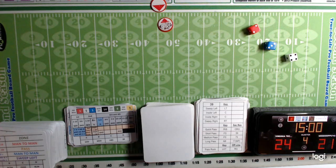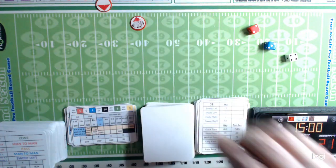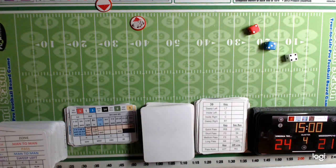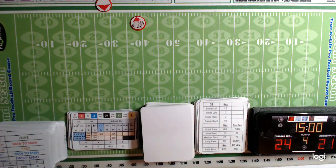And we're down to the last 5 minutes. Mississippi 1st and 10 from the Virginia Tech's 38-yard line. And we are 3 points behind with just 5 minutes left. So we're still on the normal card reads. You have to be 4 behind with this time left to start using the ABCDs, and it's inside left.